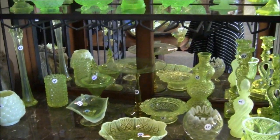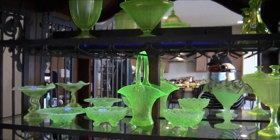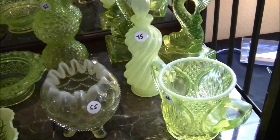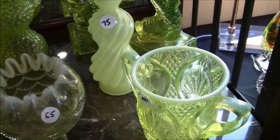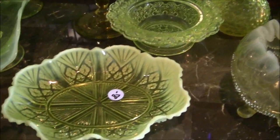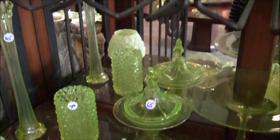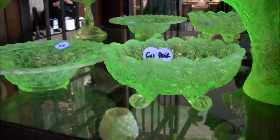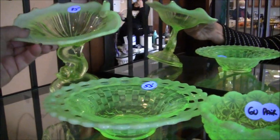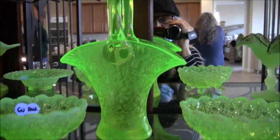Look at this whole case of Vaseline glass. Green Vaseline glass. Can you believe it? I can't believe it. It's gorgeous. But it's all going to be here. Nobody's going to buy this. I'm so sorry to have to report that to these estate vendors. They've got everything marked to keep.